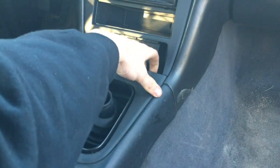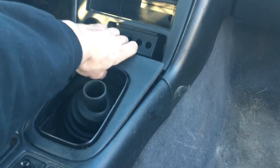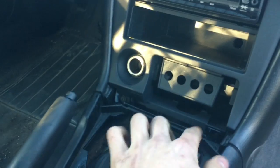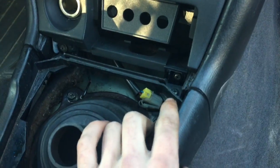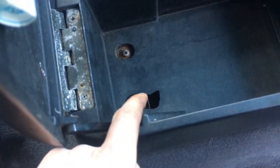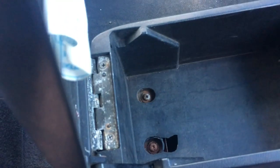So this just pops out on 240s, or I think, mine at least it does. It's these little clips. Don't need that. So next you're going to have these two Phillips head screws, and then the one down there for the console. And then you're going to open up your console, pull it out. You got those two screws, which look pretty rusty down there, and the one looks completely broken, so it looks like I only have to loosen the one.